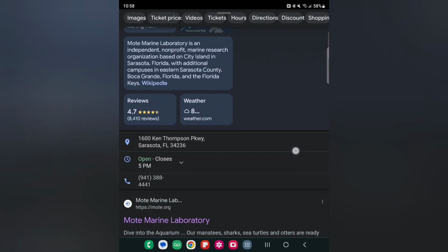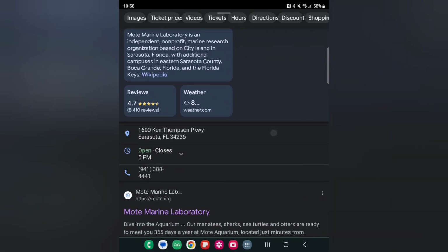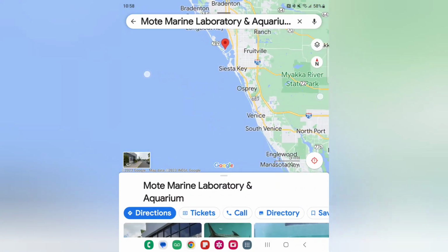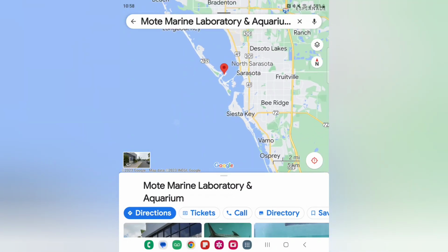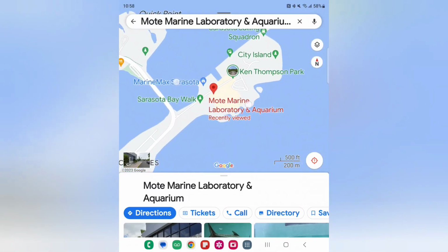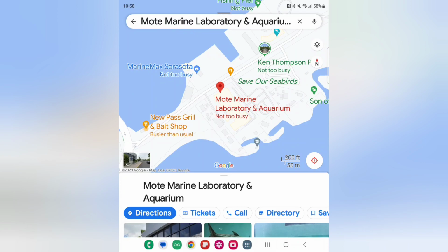The Mote Aquarium is in beautiful Sarasota, Florida, just surrounded by water, plenty of things to do, even after you leave the aquarium. To get to the aquarium, you will pass beautiful restaurants, homes, and water, being that it is next to the Sarasota Bay. So let's pack up, get in the car, go check this place out.